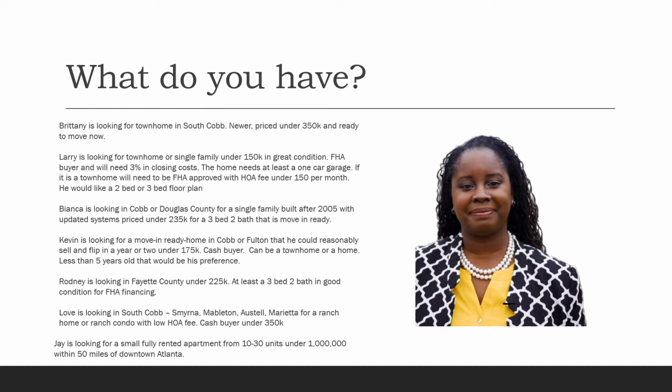I have Jay, who is looking for an apartment. So if you have a 10-unit or 30-unit apartment under $1 million that's within 50 miles of downtown Atlanta, he'll go ahead and take a look at it.